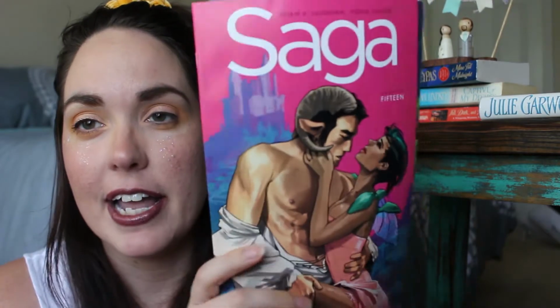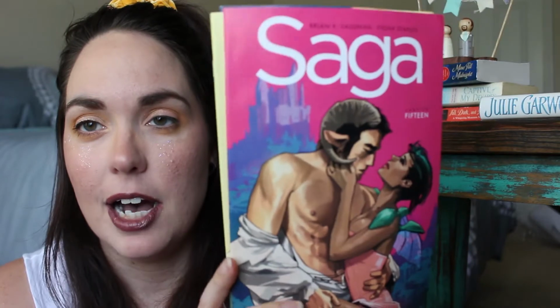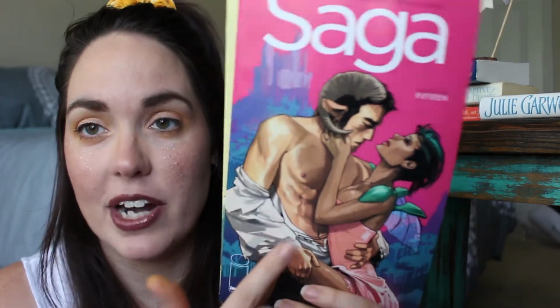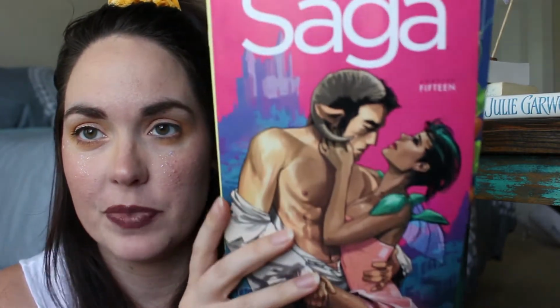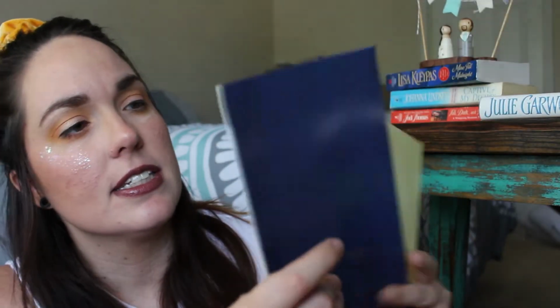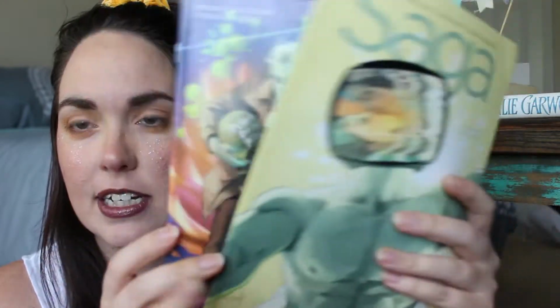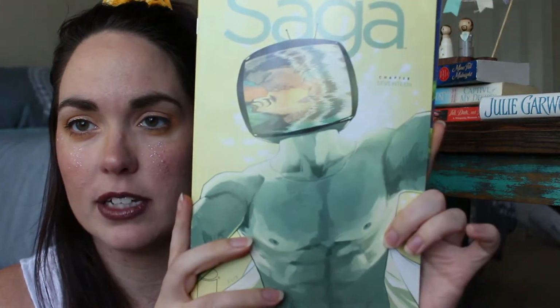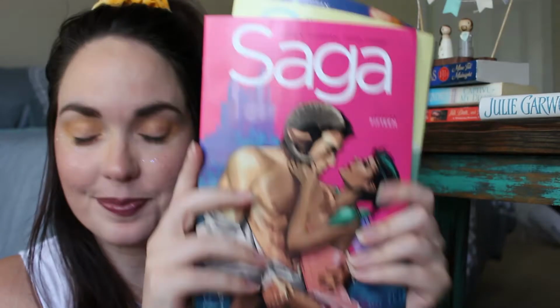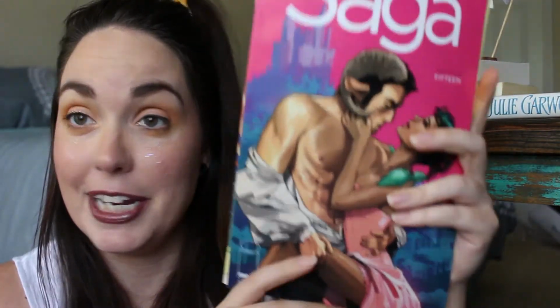For Saga, I am collecting just the large books, the hardcover books. So I'm not collecting the single issues, but I wanted to have this one in particular. So this is issue 15, and then with it came, I think, 16 and 17. Yeah, so this is 16 with the news guys, and then 17 with Prince Robot. I got these used, they're in great condition, and now they need to go back into their bag and board.